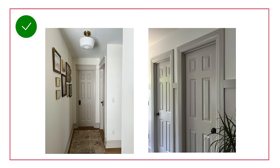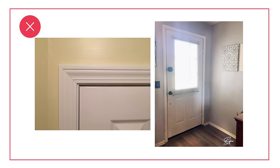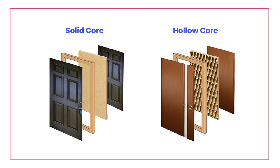Oftentimes those things are treated and done at the same time, right? So casings are very similar. It can absolutely make a big difference to upgrade those casings. And bonus, I would say, really hollow, cheap doors also make a really big difference. It's such a small detail people don't notice, but it's great for soundproofing. If you were to move to something like a solid core door, it's going to be great for soundproofing. So you're able to live in your house without anybody necessarily hearing what everybody's doing behind doors. It can really make a big difference.